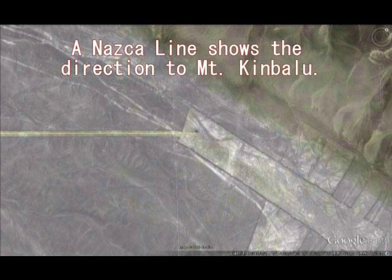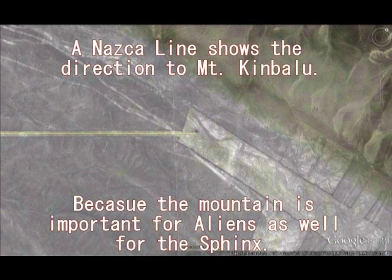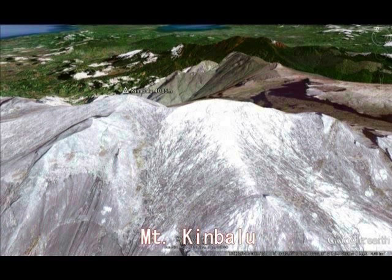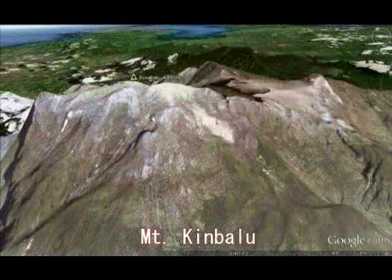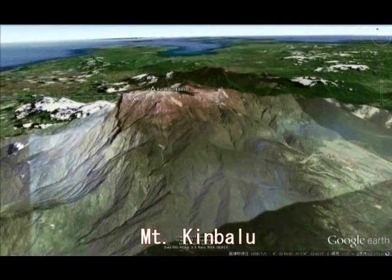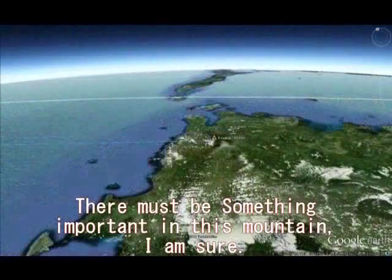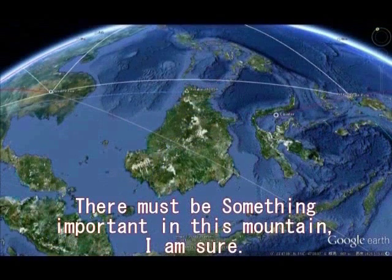So, one of the Nazca lines shows a direction to Mount Kinabalu, because the mountain is very, very important for aliens, as well as for the Sphinx. This fact, I'm sure, indicates that there must be something important in the mountain for aliens, or this is one of their bases on the Earth, which we human beings don't know. There must be something in this mountain, I'm sure.